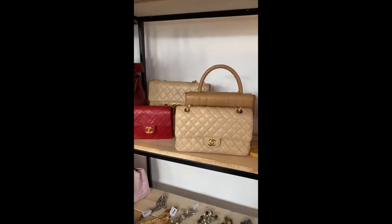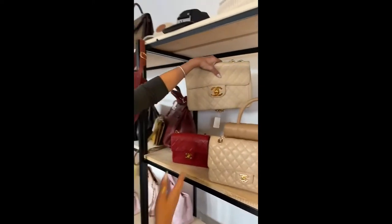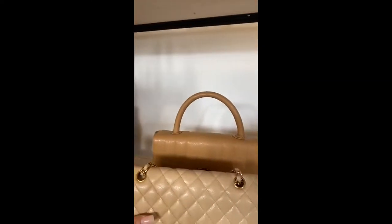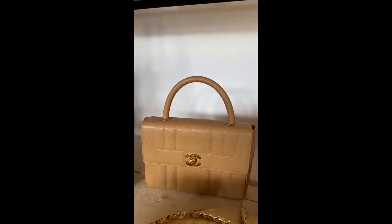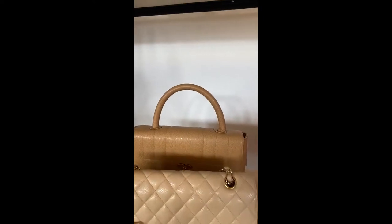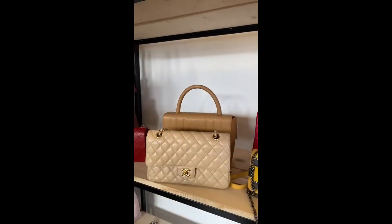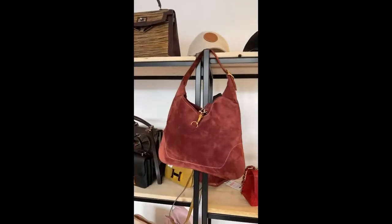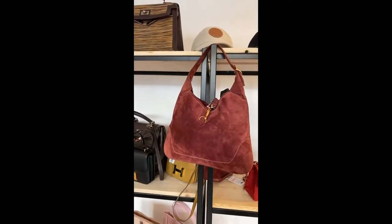Congrats, guys. Honestly, congrats. Insane. We have that top handle Chanel there, if you want to see that next. I can show the black Gucci. Perfect. Okay, I will show you. We have this red suede Gucci as well, which is so nice.